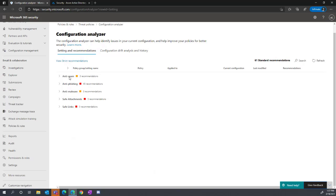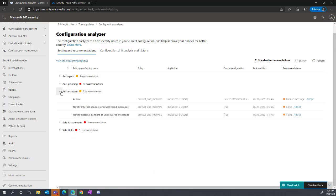And you can see across spam, phishing, and malware, we've got nearly 50 recommendations that they would make for us to make sure that we're fully adhering to our best practices. And I can go back and click on any of those links, so I'll drop down and show me exactly what I need to do. And I can, as quickly and easily as just click the adopt button to get that option deployed within my environment.